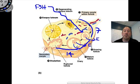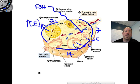Do you remember the corona radiata? And then the follicular cells that remain become this yellow body called the corpus luteum. So this is the next 7 days, so that's 21. So this inside the ovary is really cranking out high levels of estrogen, and it's now also producing progesterone, high concentration.